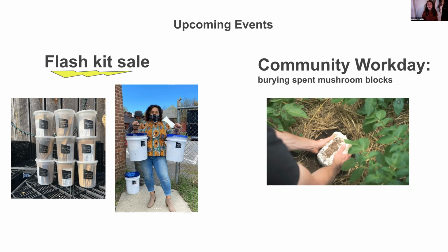And then we have a community work day, which we're doing in June or early July. We're planning to utilize the spent blocks from Sugar Shack Mushrooms and bury the spent mushroom blocks as a trail from the mushroom shed to the rail trail, so that it fruits mushrooms and attracts people to come over to the shed.